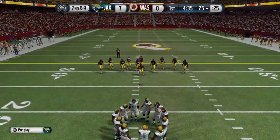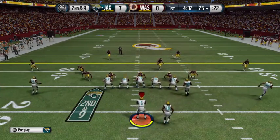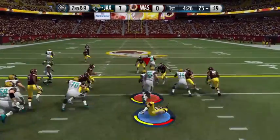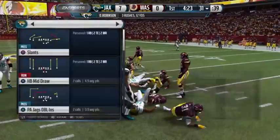Here's a look at the Redskins' defense. This is a ball-hawking unit that a week ago came up with four takeaways. The Jaguars will take the snap from the 25. Fights off the hit. Robinson's tackled down at the 31.